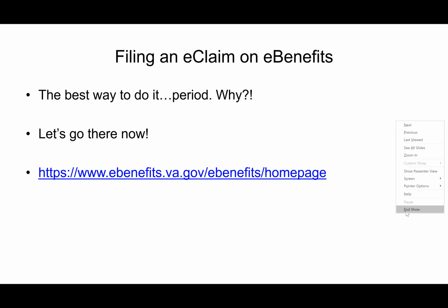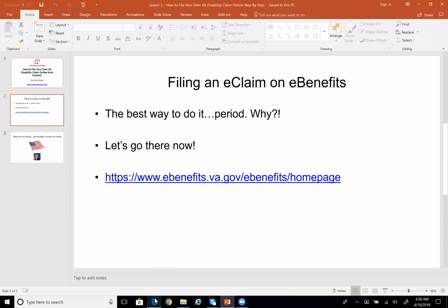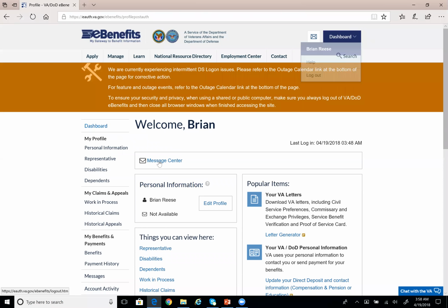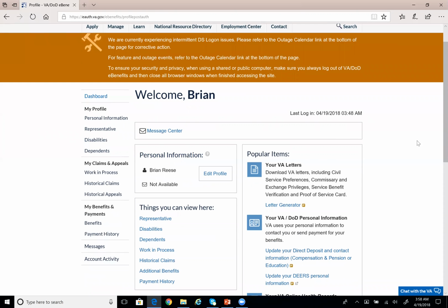So I'm going to minimize the screen here. All right, and here we are. Now, I mentioned I did cheat a little bit already. All I did is I went to the eBenefits website. You can Google eBenefits right now, and it pops up. I logged in already. You can see Brian Reese. I'm already logged in, and this is what comes up when you first log in.